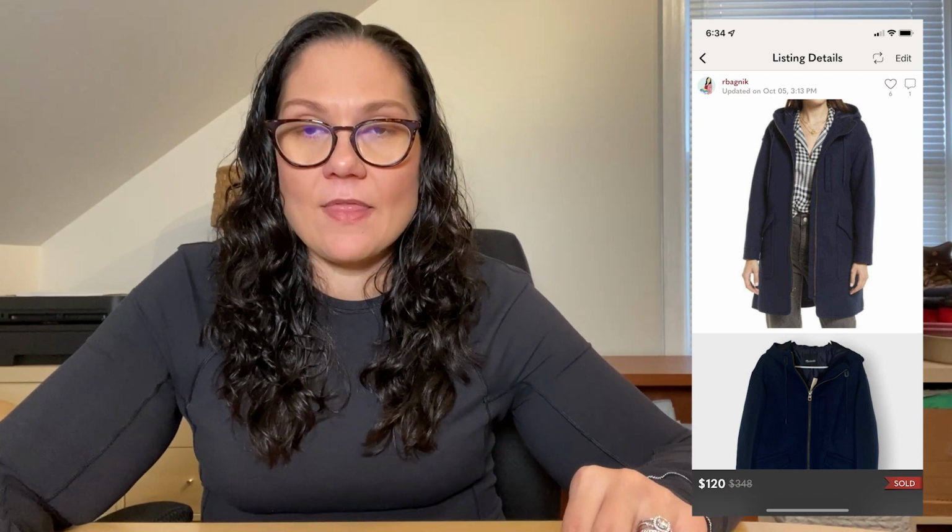Number 4 is this Madewell coat. This one came out of a liquidation box. That was $10.40 per item, which I got in the middle of summer, and it actually sold on Poshmark for $120. It was a $348 coat.